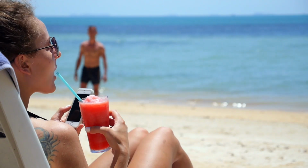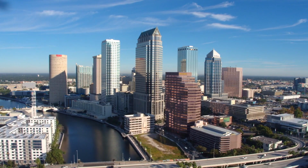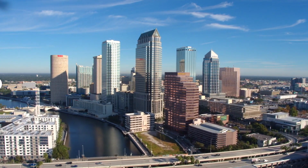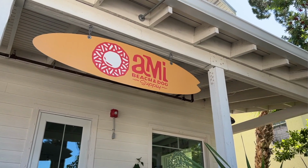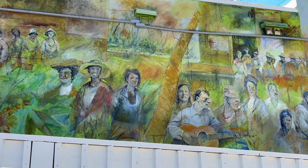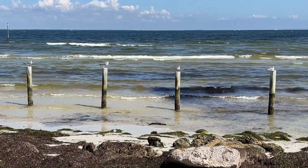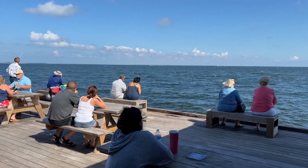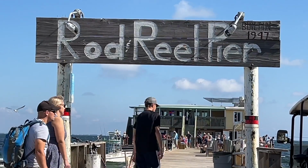soon. But if you're looking for a more laid-back vacation that doesn't include all of the hustle and bustle of the big city, head about an hour drive southwest to the place we're exploring today. Anna Maria Island is known for its old Florida vibe, where folks come to unwind for a few days and sometimes end up staying permanently because of its friendly, unhurried atmosphere.